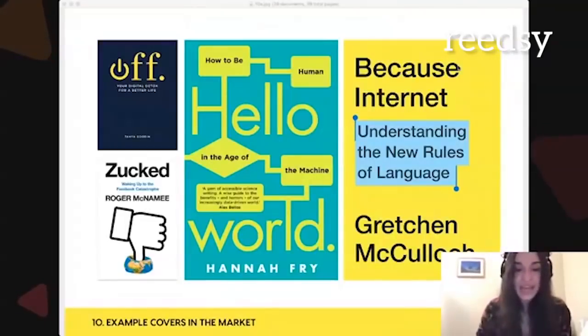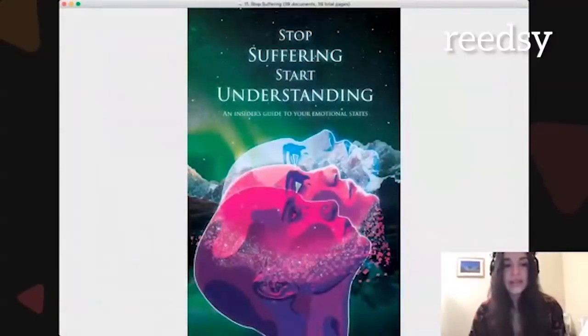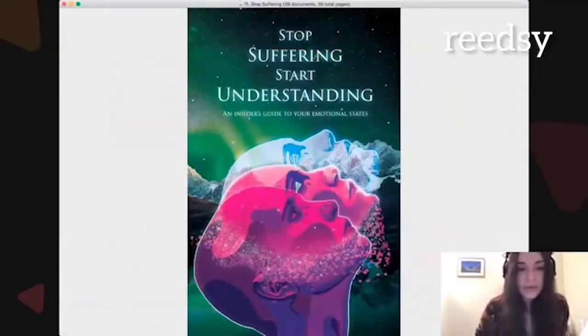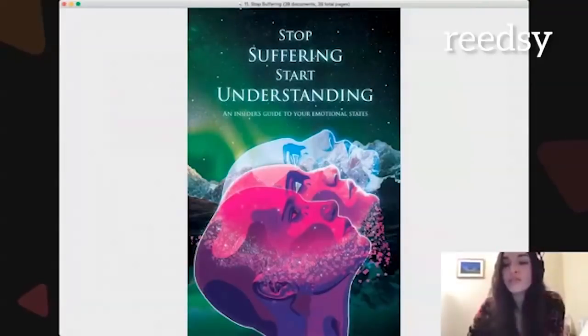So next we have another nonfiction. It's called Stop Suffering and Start Understanding. This is a self-help book. This has the potential to work well in the market, and it's so great that you managed to get an illustrator to work on this. So well done you. My suggestions would be just to try a sans serif font rather than a serif font, because the serif font is looking a little dated.